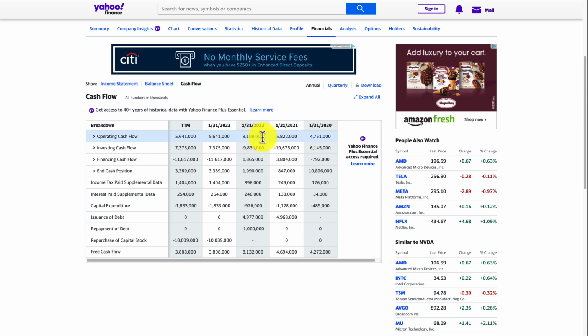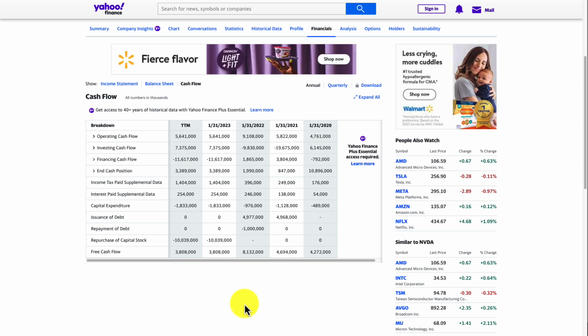It actually dipped down from 2022, and likewise, you can see that reflected in the free cash flow, and that's because this company's buying back shares of stock. They're investing in new infrastructure so they can ramp up their production of their chips to meet the demand.